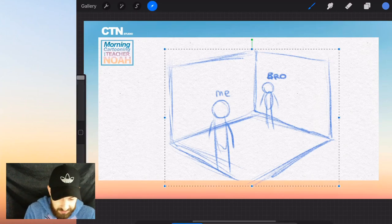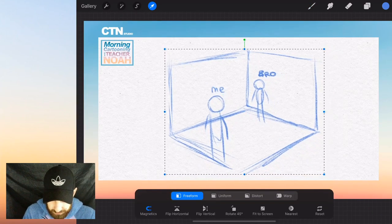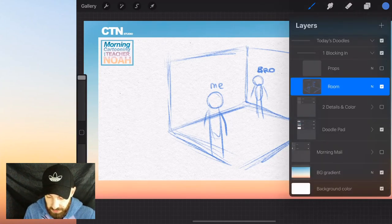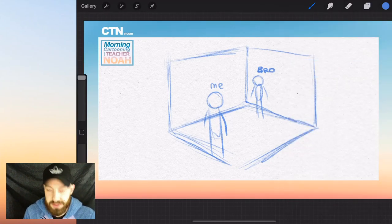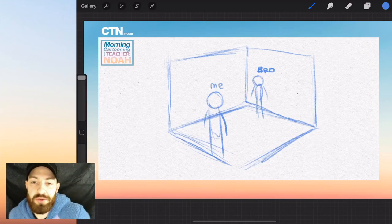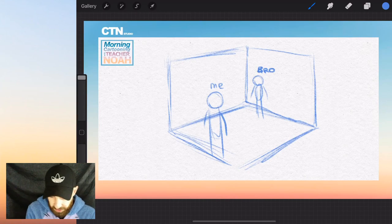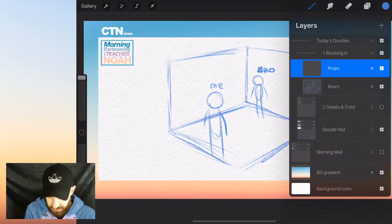Okay, here we go. So there's the room. Now I'm going to add in some props. Now we're not going to actually do the details of the props right now. We're just going to do a couple basic shapes. So me and my brother, we had bunk beds. Let me hide this part, my brother.